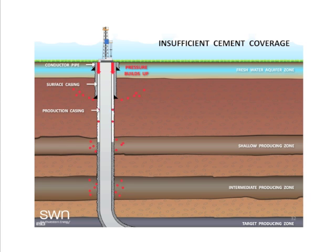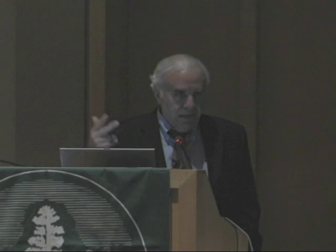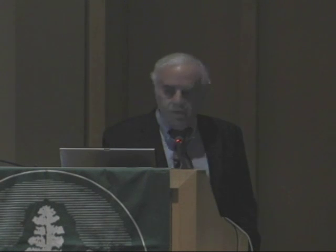Another possibility, which can happen in Pennsylvania, is that by mistake, the company did not notice that there was a shallow producing zone of gas, and they left part of the annulus open, and so the gas can come out of the shallow formation, go into the open annulus. Again, if this annulus is sealed at the top, pressure builds up, gas migrates into the surrounding rock, can get into surface water. Everybody got those ideas? Those are a number of the things that can go wrong.